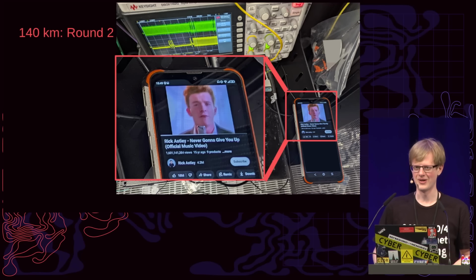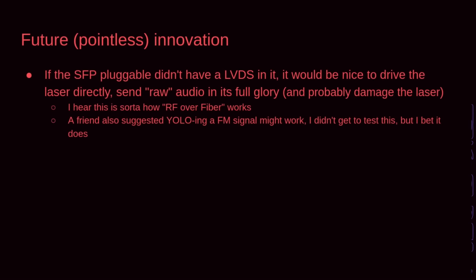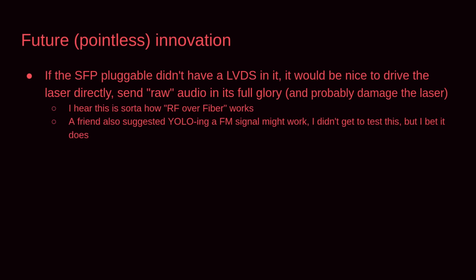this is such a long-running project. I'm so glad that it finally got done. There is, of course, always future innovation you can do. So in theory, if the optic module didn't have logic to make the square wave even more square, we're ignoring the retimers, you could actually just send raw audio straight down. There's nothing stopping you. It would probably make the laser unhappy, but short-term gains.